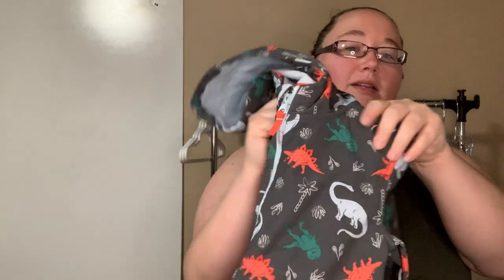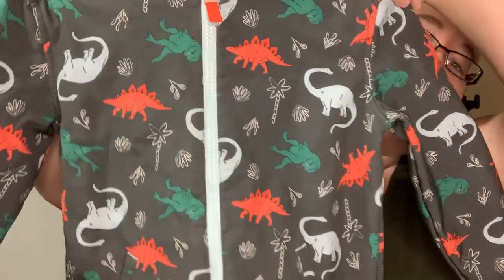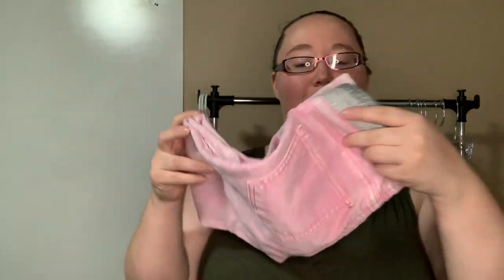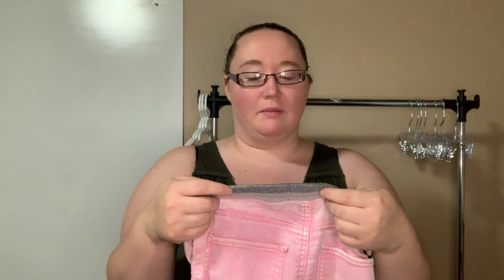Then I decided to get a Cat and Jack size 5T. It's a jacket. It's lighter weight, but it has fleece on the inside nonetheless. And it has all these little dinosaurs on it. It's super cute. And honestly, because I'm gonna be an aunt come January, if some of these pieces don't sell for a long time, like over a year, then I might just keep it for my niece or nephew.